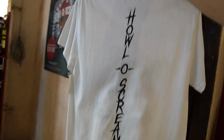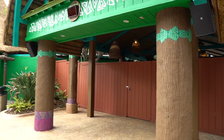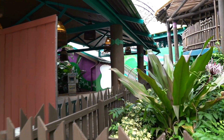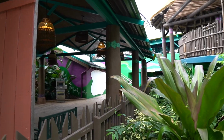It just says Howl-O-Scream. Coming up on Iron Gwazi, which hasn't opened, but we do know when it's going to open. March of 2022. We don't have a specific date, but look at this. It is all ready. It's just waiting.